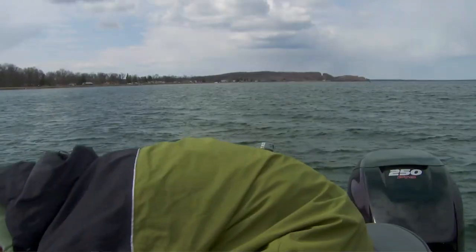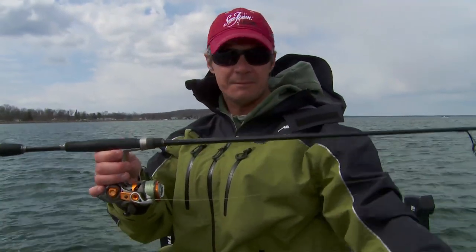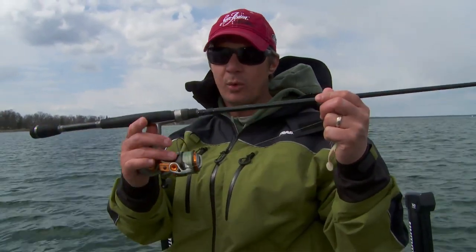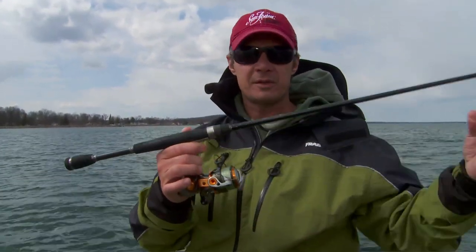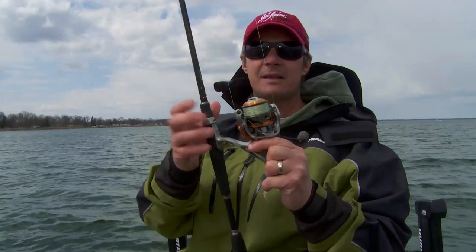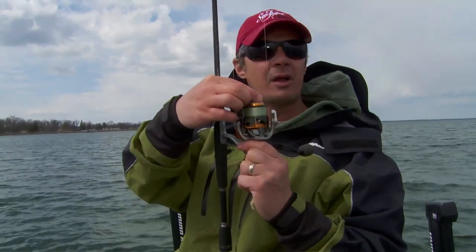Boy, those fish are so much fun in the spring like this. I want to talk about the rod, reel, and line setup that we got today. This is a 6'9" Quantum Smoke rod, medium action, a 25 Energy reel, and we got 6-pound Suffix 832 braid, which is perfect for this walleye fishing. The one thing that you want to make a note of, whenever you're fishing with braid like this, you want to back that drag off. Whatever you normally have your drag set at, just back it off a couple ticks.